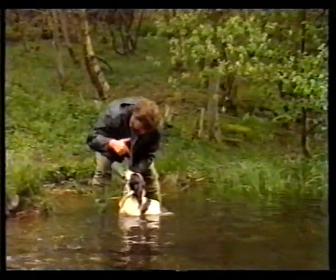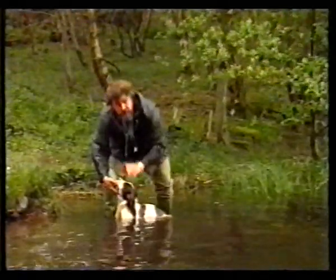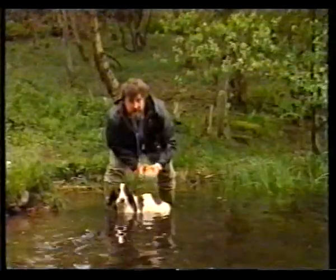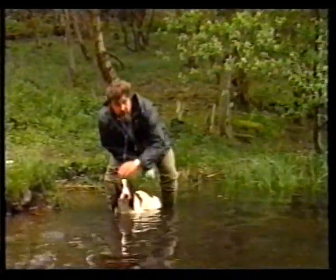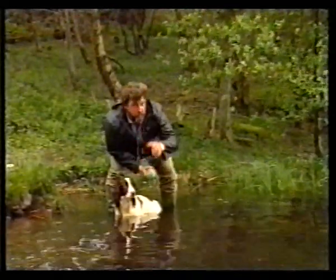And remember, never try to take the dummy too quickly. Let the dog hold it. If it's a runner, a wounded bird, you never want that dog putting the duck or the pheasant or whatever down before you take it.